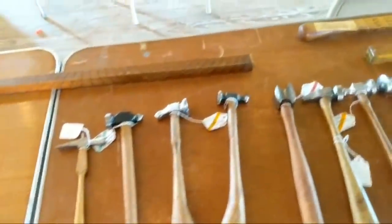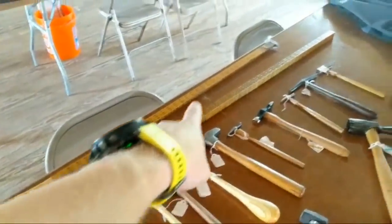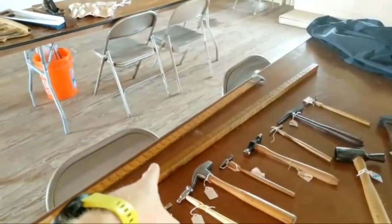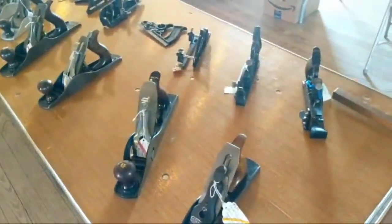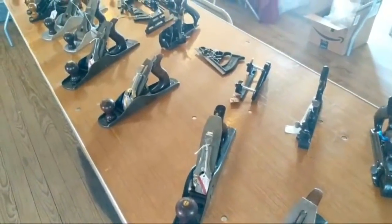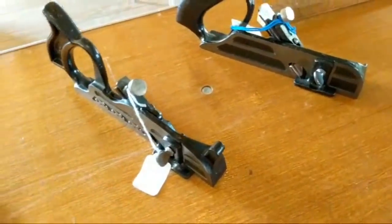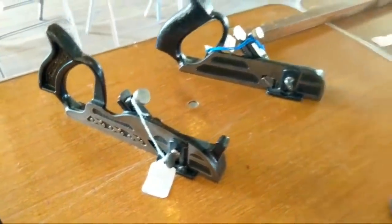Beautiful. Now these yardsticks here are actually for measuring board feet. So you can find out how wide is the board, and then how long is it, and it tells you how many board feet are in there. Kind of a fun stick. Ooh, here we start getting into some restored tools. So let's go through some of these. These ones are all a little more pricey, but they're restored and ready to go. Beautiful work. I love the side of that thing.